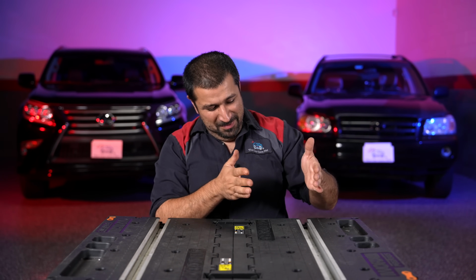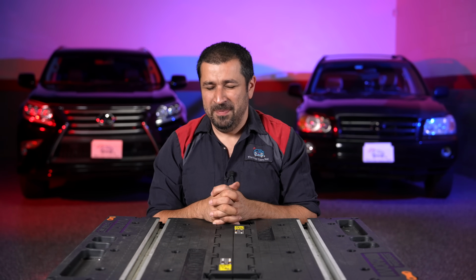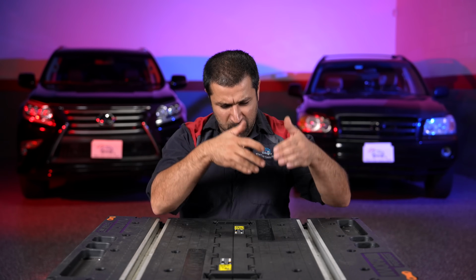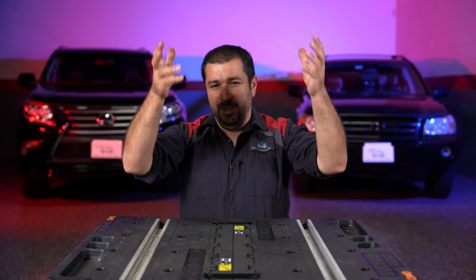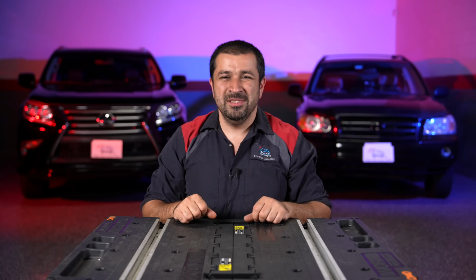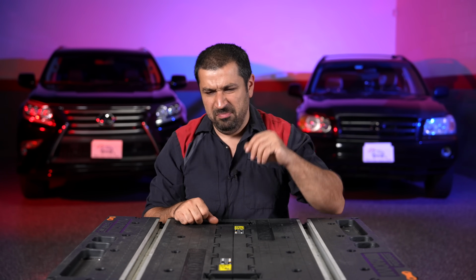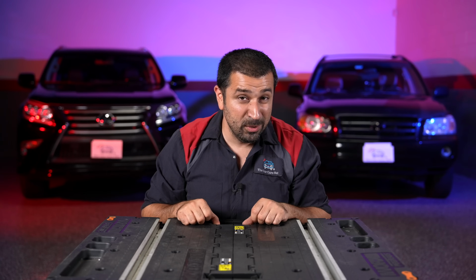Hear me out here. 2007 all the way to 2013, the pre-facelift Tundra had an external transmission cooler. Everything was great. It was set right in front. You open the hood and the grill comes up. There it is. Big transmission cooler, super easy to access. Anything hits it, you replace it. Very simple replacement, and life is wonderful.